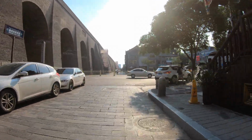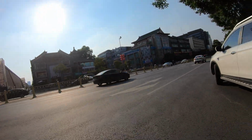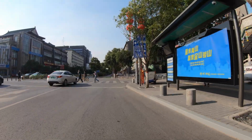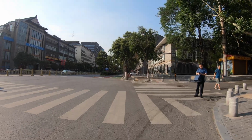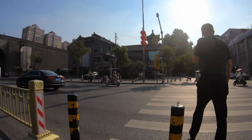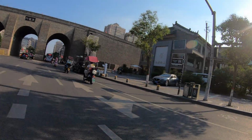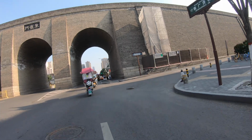Right, this is the second gate. This is Jiuqiu Gate. We'll have to do a little loop around here. Let's let this guy go. Right, let's get back into the road to our quiet little street.